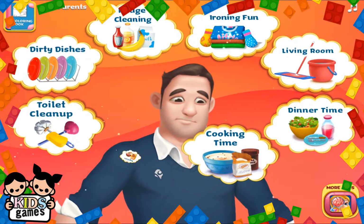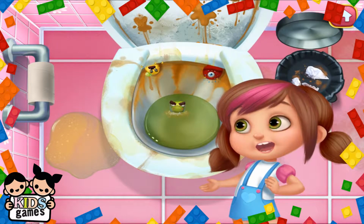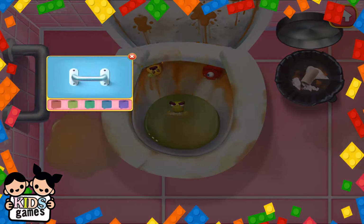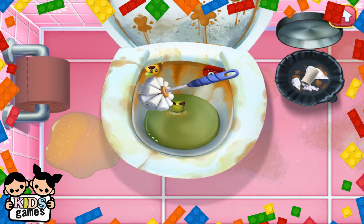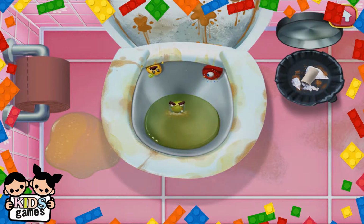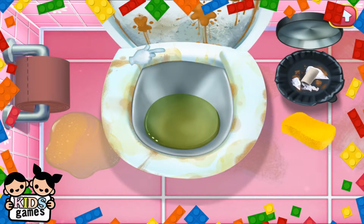Poor Daddy, let's help him out. Ew, clean the toilet. Ew, gross. Into the garbage. There you go. And now some serious rubbing. You little monsters. Defender of the toilet. And now some serious rubbing.